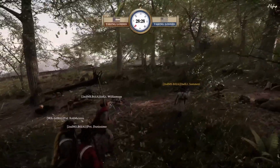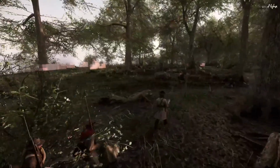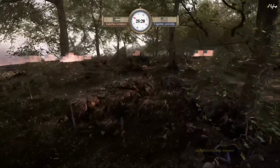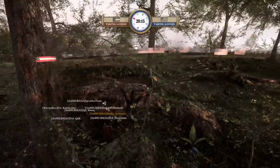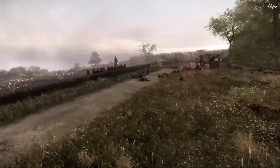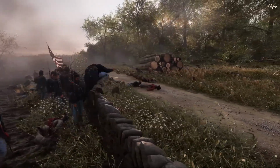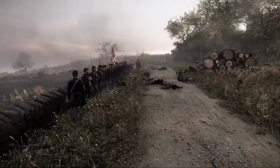So here come the Mississippi, trying to get in behind the Union. This is a good spot. But I don't know, I think they can hit them from here easily. And Union not really looking for them. Up and over. Up and over. Matter of fact, walking right into their trap if the Mississippi can get a good shot off.